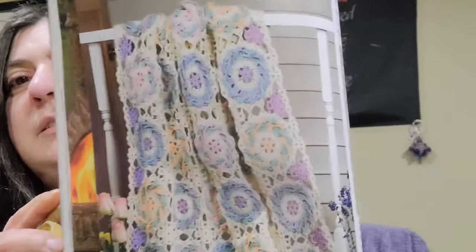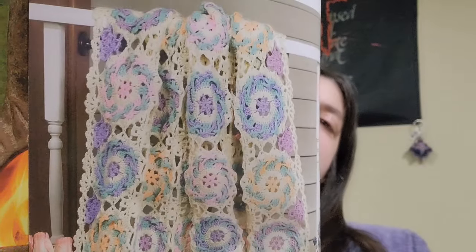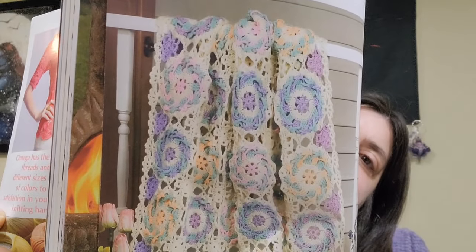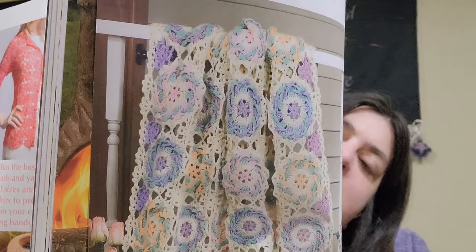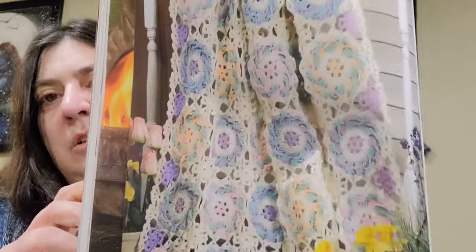Next we have the Garden Afghan designed by Dot Drake. So, I'm going to just fold half of that page over like so. So there it is. And this is skill level intermediate, finished measurements 44 inches by 66 inches, and they use worsted weight yarn. And yes, I told you the designer. That would be Dot Drake.